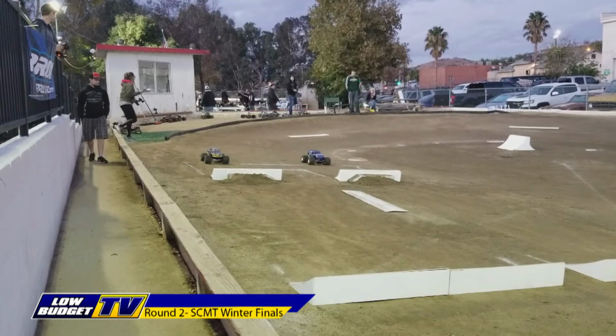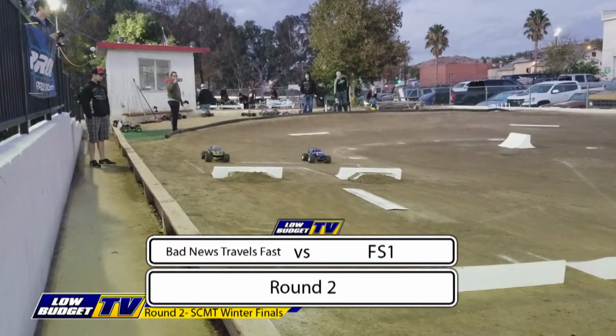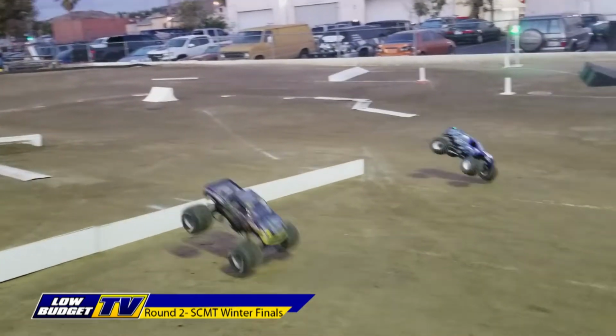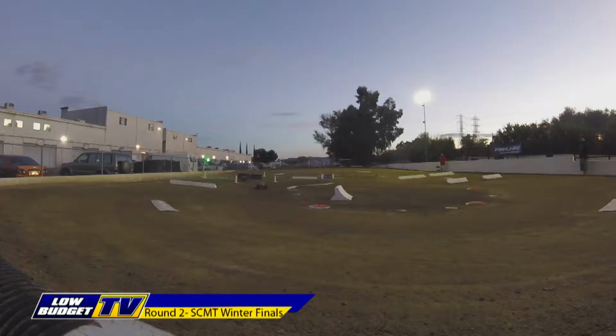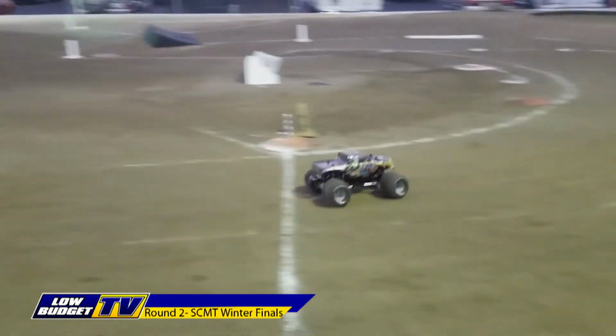As we move on, it's the Bad News Travels Fast Machine versus FS1. So FS1 had that bye run in the first round, but now he's gonna have to face a very good machine. Oh, there was some hesitation right there. Both drivers, one having hit the gas, the other having hit the brakes.